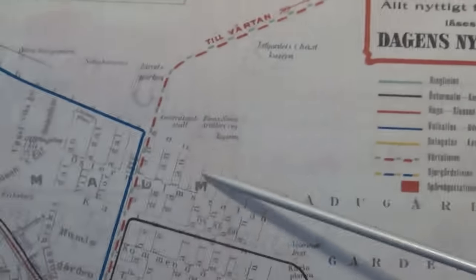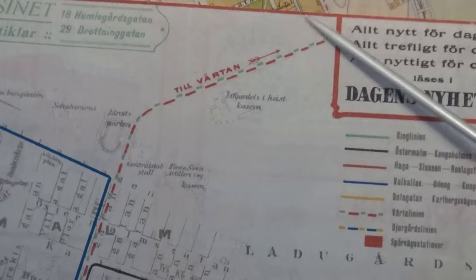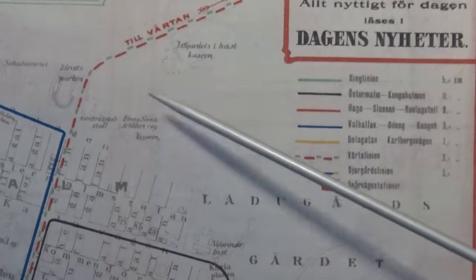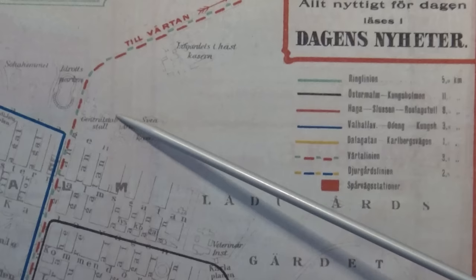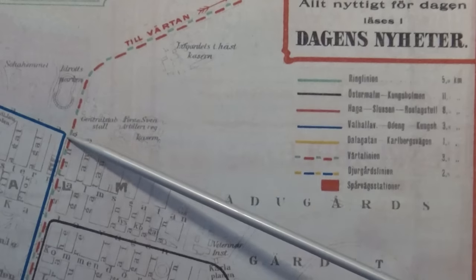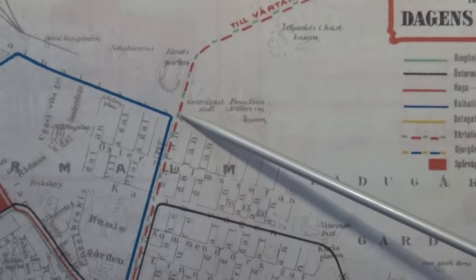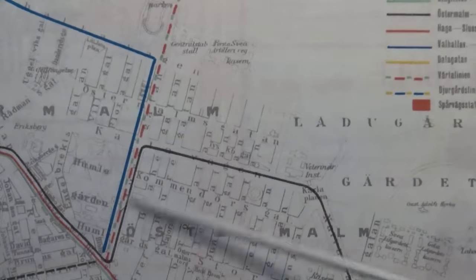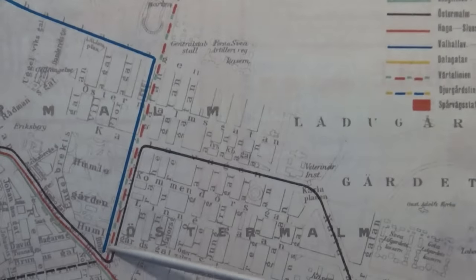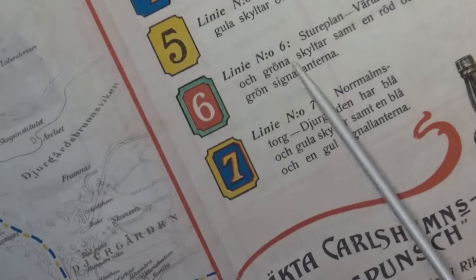Also, line number 6, that we will trace later, was also a quite new line. It started in May 1905, actually, it opened. So it's even newer than this one. But then it had its endpoint here in May. And in August, it went all the way from Stureplan. The 6th line.